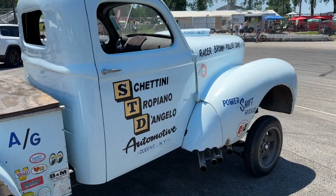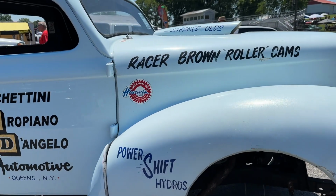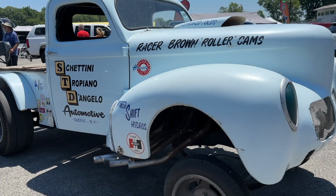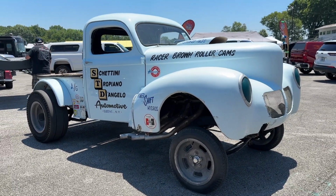So really neat piece. A lot of history here. Even though this thing didn't set records, it doesn't look like it was raced all that often, but it's still got that history of those three guys who got together on this thing back in the early 60s.